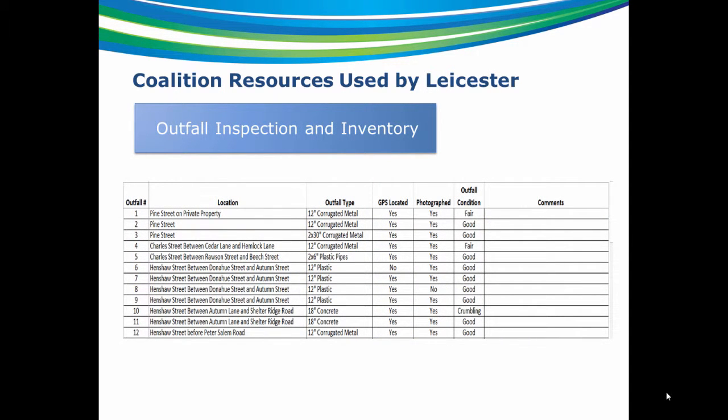Here's an example of an outfall and inventory chart that the Coalition members can use, and is utilized using the tablet computers that they have. Just to go through this real quick, it shows a listing of the outfall number, the location of that outfall, and it lists the outfall type, basically the diameter and the material of construction, whether or not it has been GPS located in the field, if there are photographs on site, and the overall condition of the outfall.